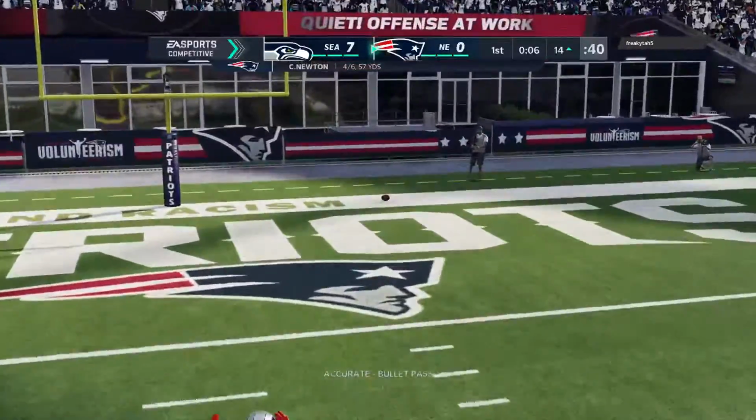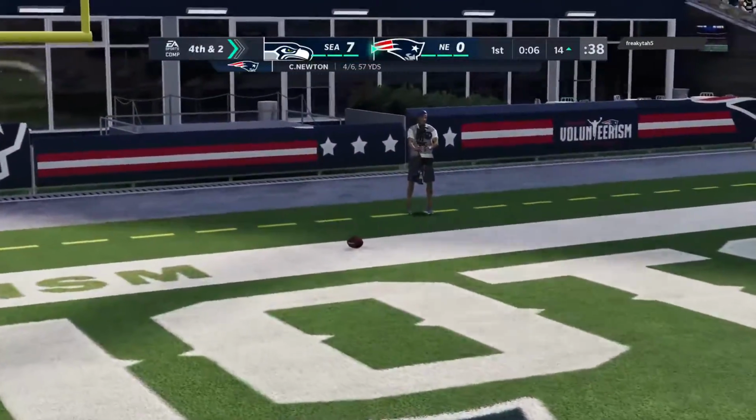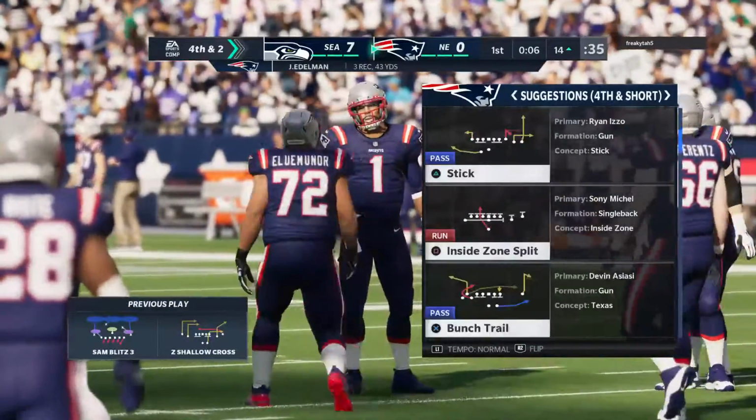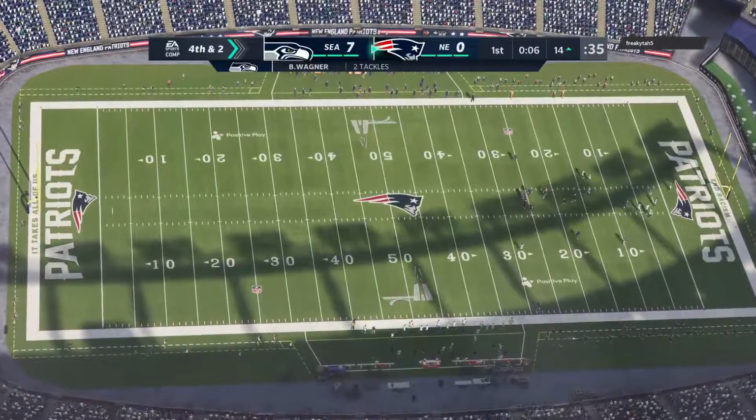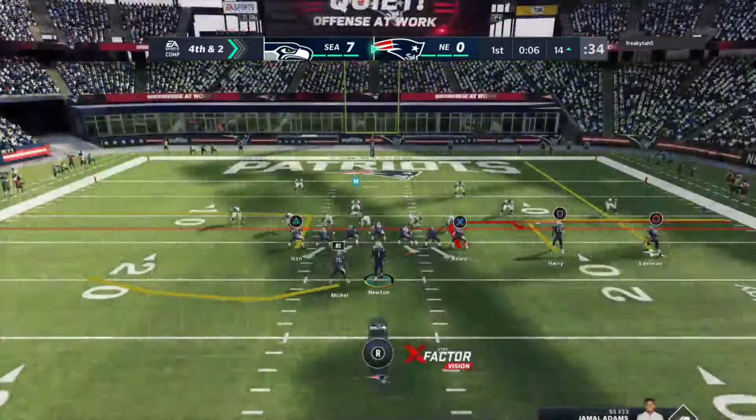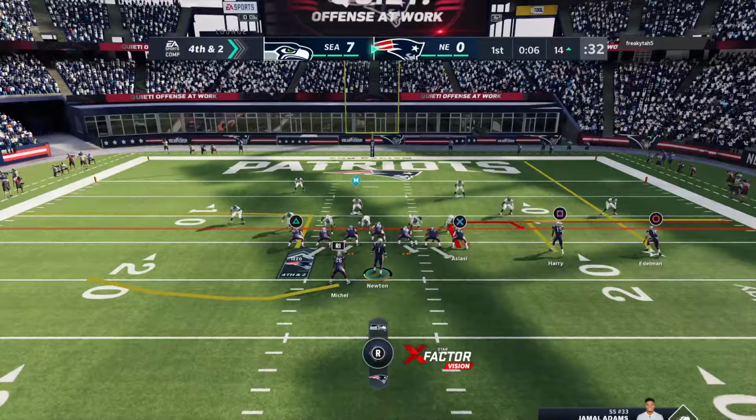Just what Seattle was hoping for. The coverage holds, and now fourth down. Incomplete. Results in a fourth down. And this will probably be the last play of the quarter.